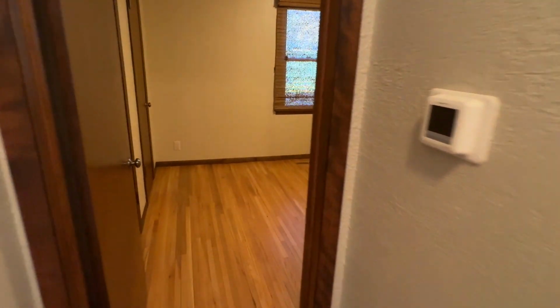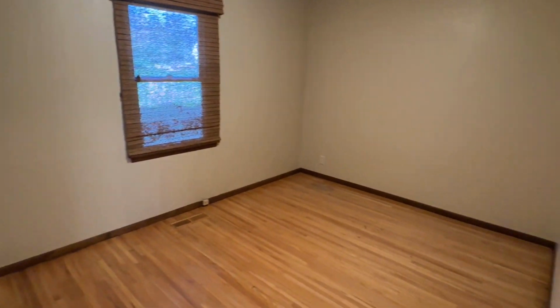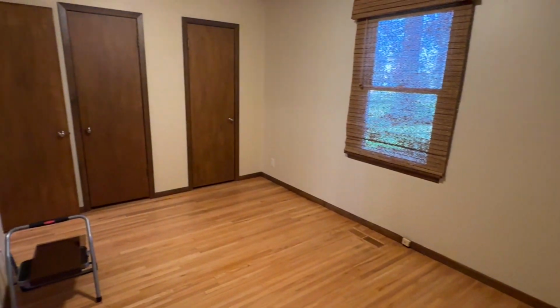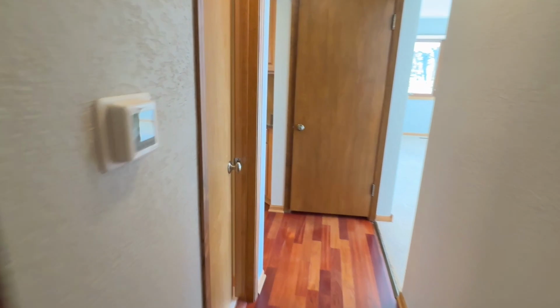This is the smaller of the two. So I would say you could fit a full-size bed comfortably on that wall. And we'll just open up some of these closet doors here. There is a light up top. Don't have that on. Your second closet here. So that covers bedroom number one. Definitely a good sized room for a kid's room.